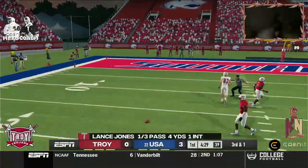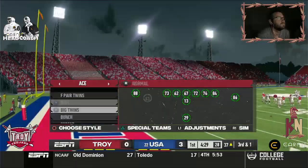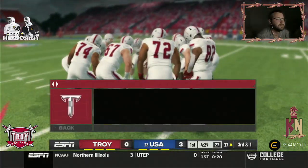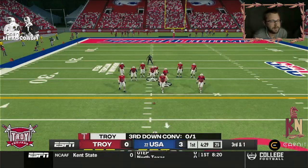Throws it, and it's tipped away. I'm not sure the quarterback saw him when he was getting ready to pass because he stuck his paw right in the passing lane.